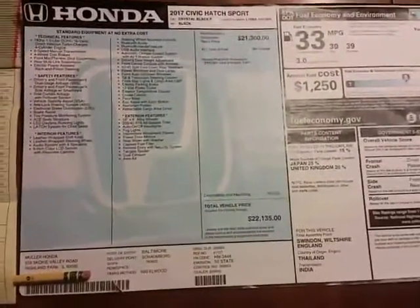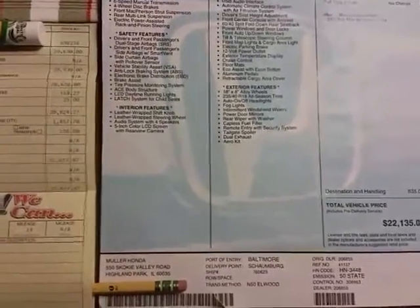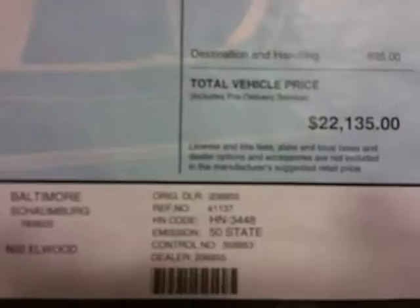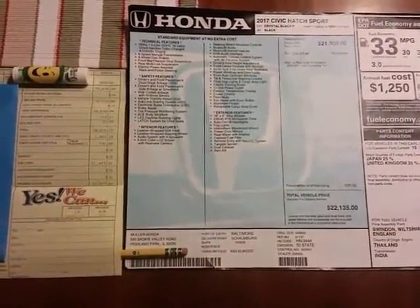Any questions, feel free to ask. I'd be happy to help you. This is the deal that I got, the best deal I could find, aside from the blue one that I decided to pass on, but that's it. So we went from $22,135 to $22,477. So don't feel that just because the car is hard to find that you shouldn't be able to get a deal on it, because the deals are out there.